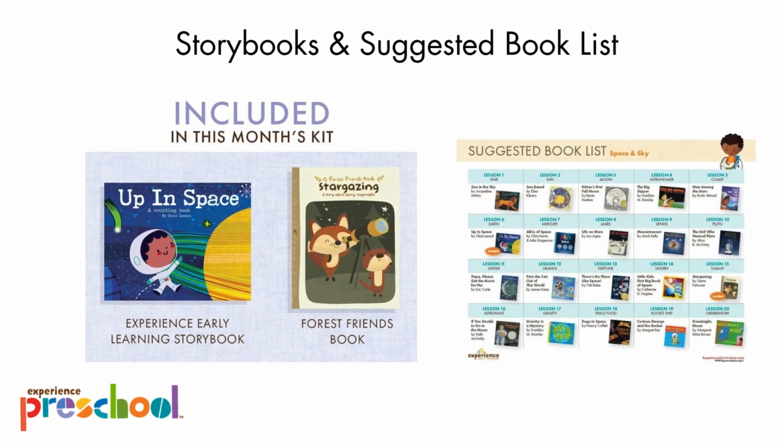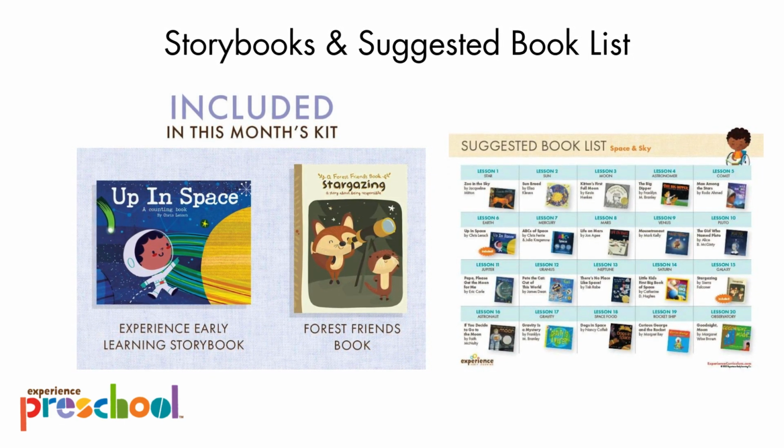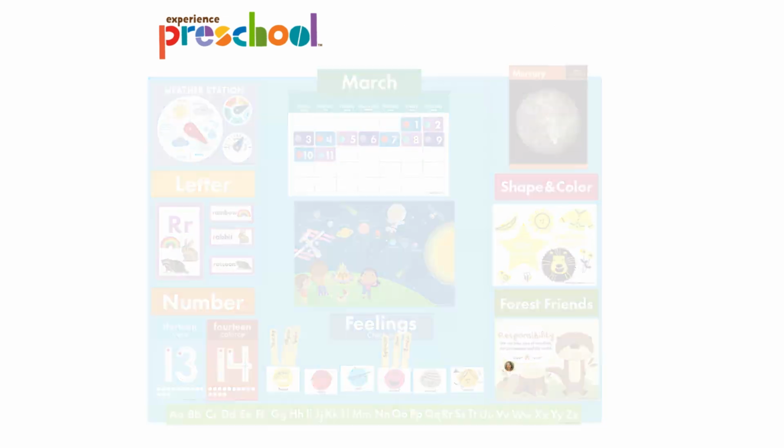Your preschool box includes 2 original storybooks, Up in Space and Stargazing, a Forest Friends book. We also provide a suggested book list so you can gather some additional theme-related storybooks to enjoy all month long. All the materials you need for Circle Time and classroom displays will be included in your box.